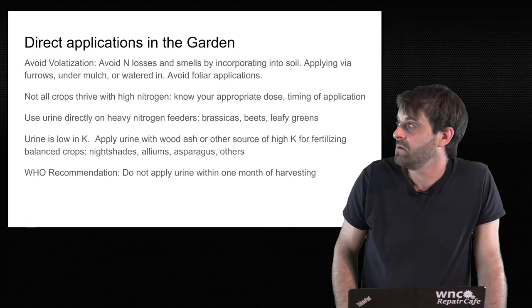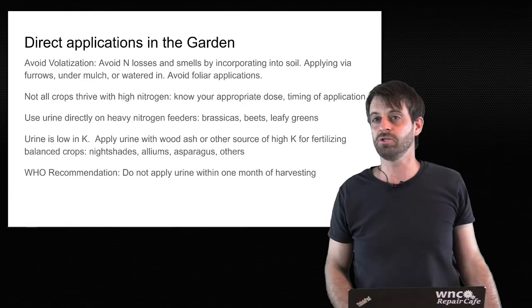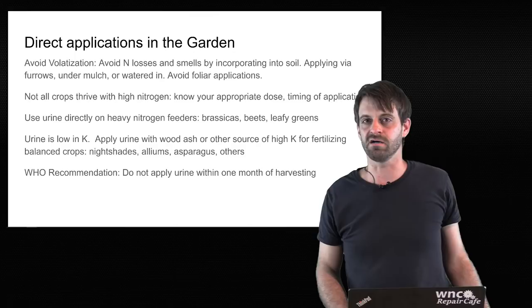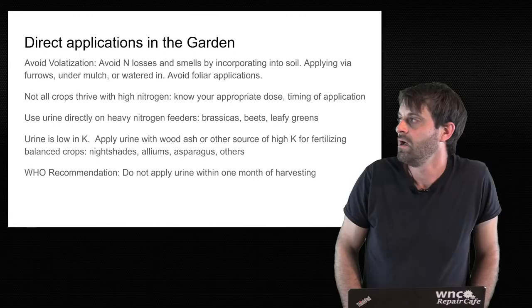I've already spoken about avoiding volatizing. That's really what the word, or my word at least, for applying urine directly to the soil where the ammonia starts to gas off and you get that smell. That's nitrogen loss. Again, when you smell urine, that's nitrogen going out the air. You can avoid those losses by incorporating directly in the soil.